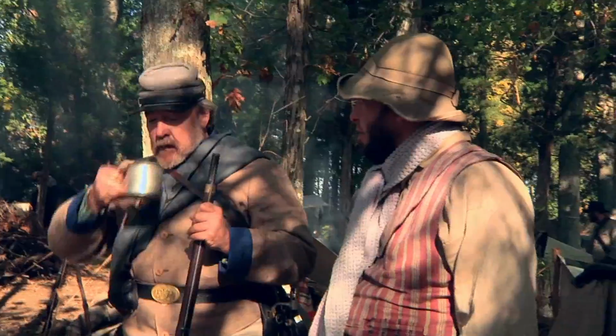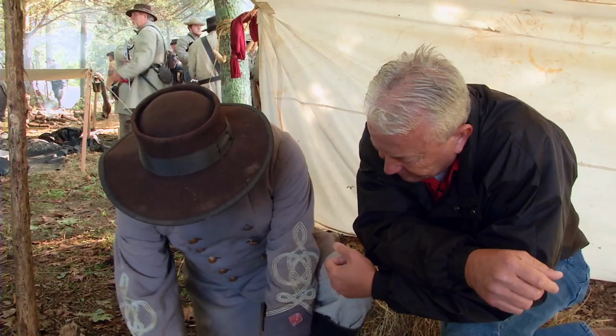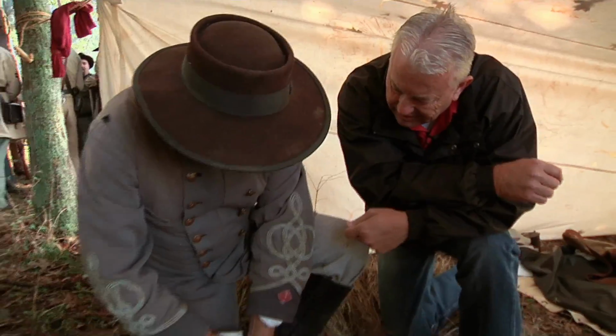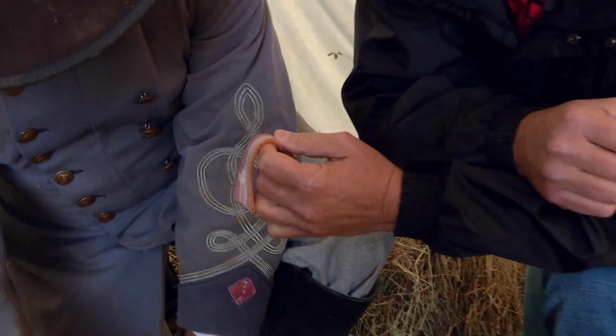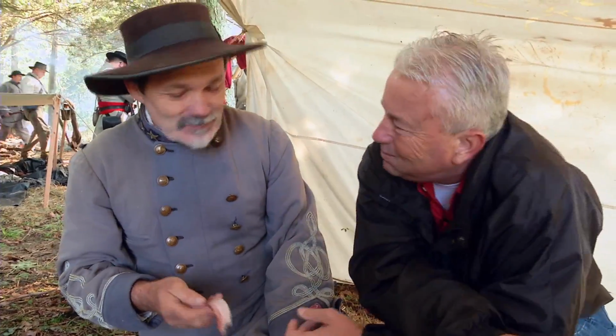You won't find any modern day food in this camp. They eat like the soldiers did back in the day. This here is a ration of bacon that we got. So this was issued to you. Yes. So then, did you cook it this morning? No. You just eat it like that? No frying pan? Nothing? I've never eaten uncooked bacon before, but it's not bad.